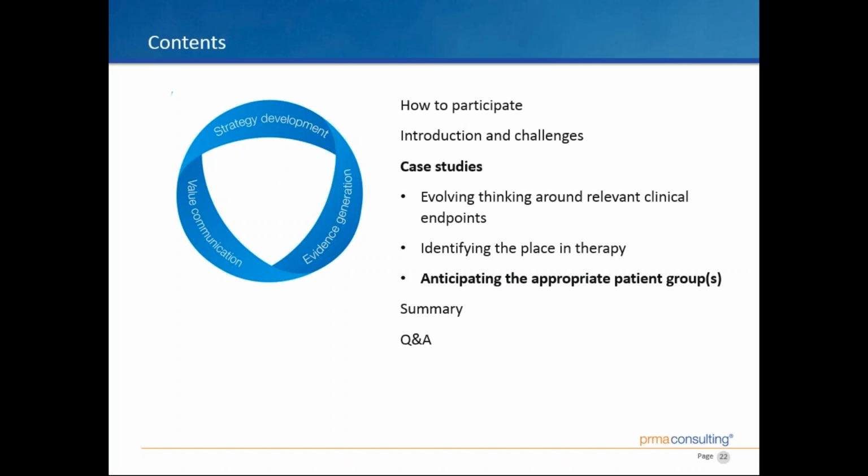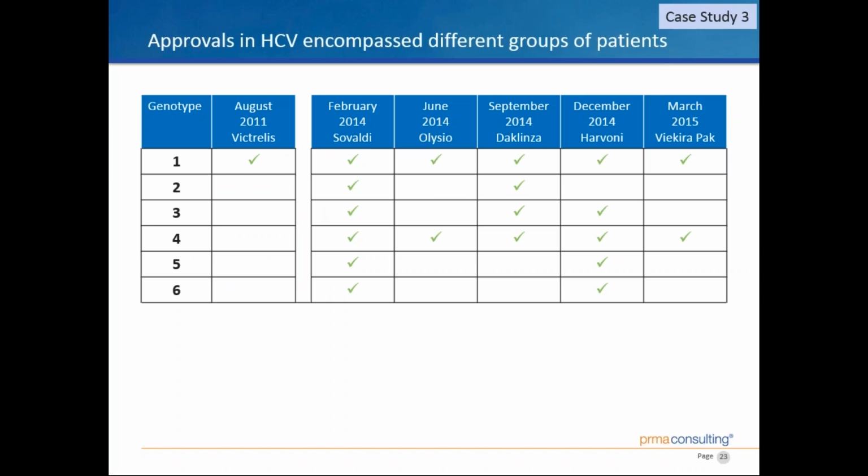Thanks, Jan. As Jan says, for this example, we will be focusing on hepatitis C. The hepatitis C landscape has become very high profile since late 2013, driven by several factors such as the potential for cure, large patient populations, and the high cost of new treatments. Up until 2011, there were only 2 direct-acting antivirals, and only genotype 1 of the 6 genotypes was covered. However, between early 2014 and early 2015, 5 new DAAs were approved by the EMA, covering all genotypes of HCV.